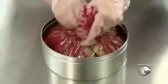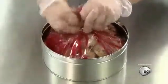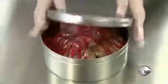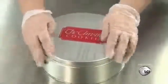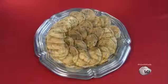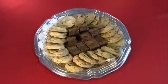They close the bag with a gold twist tie to seal in the freshness. Close up the tin, then pack it for shipping. This is how to give a gift of homemade chocolate chip cookies without ever setting foot in the kitchen.